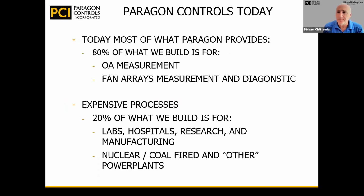But the industry has changed a lot. Probably in the last 10 years, we've shifted more towards doing airflow measurement in air handlers than we do in those expensive processes, just because there's so many more jobs where there's an air handler and somebody wants to measure outside air, or the fan arrays have become so popular that when you have a fan array, you have a number of fans, you have a BMS system. It's a great tool to monitor, measure, and have a diagnostic tool for your air handlers. We still do a lot of the expensive processes, but that's probably more like 20% of our business right now than these other air handlers, whether they're a custom air handler or a packaged air handler.